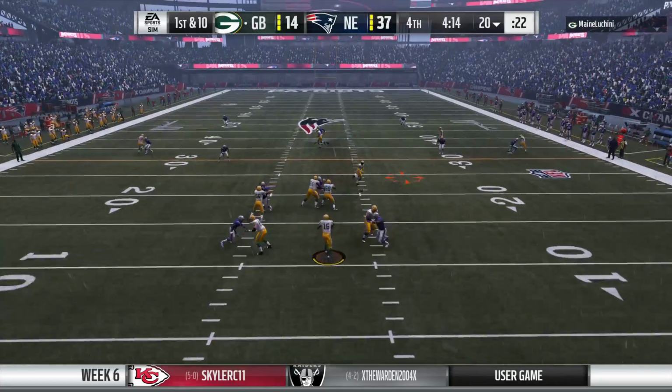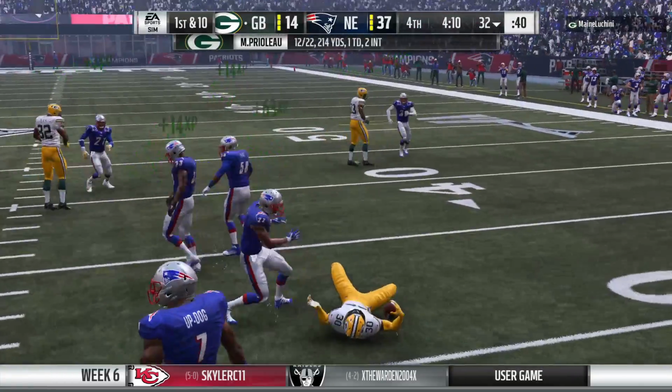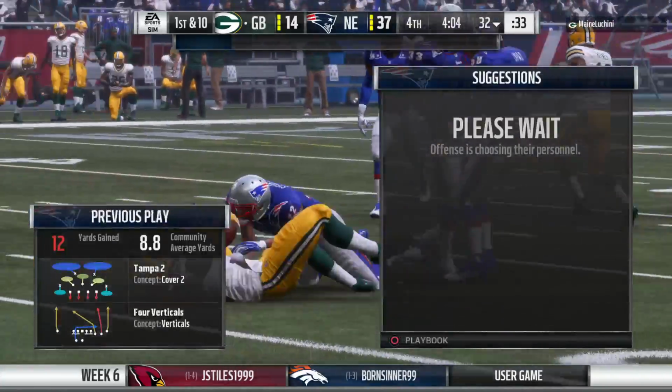I guess it's time now to lean on that leadership. And he checks this one down to Williams. And he's got it past the 30 before he's hit and dropped. Right off the bat, it's a first down to start the drive, 12 yards.